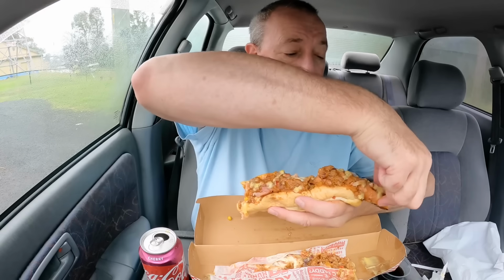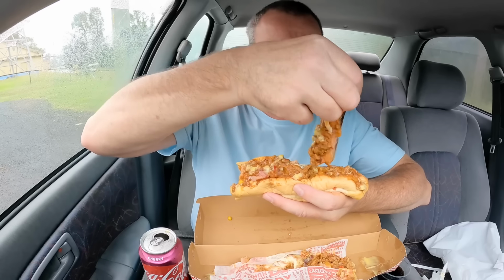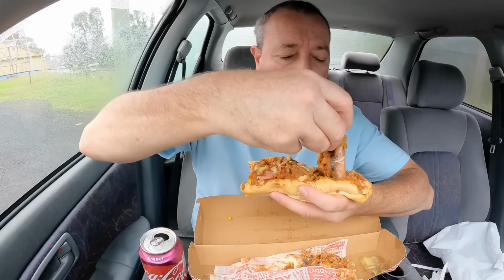But you know what, I didn't realize till I just picked that up now. It's actually 2 hot dogs in there. Look at that. But that's all right. That's why it's 14 inches. There you go. Check that out. Let's see if we can eat that bit. And then, you know what, things might get a bit easier.